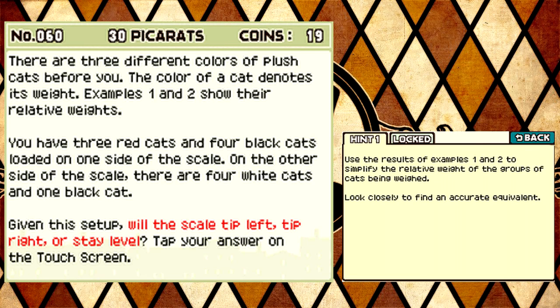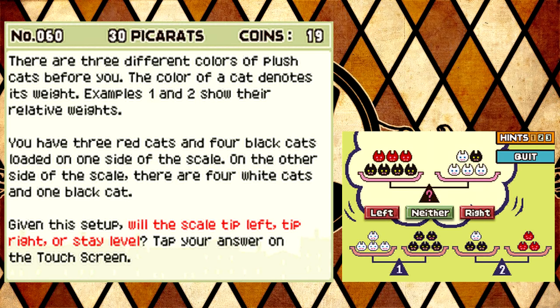Use the results of examples 1 and 2 to simplify the relative weight of the groups of cats being weighed. Great. Thanks. It's not a hint.